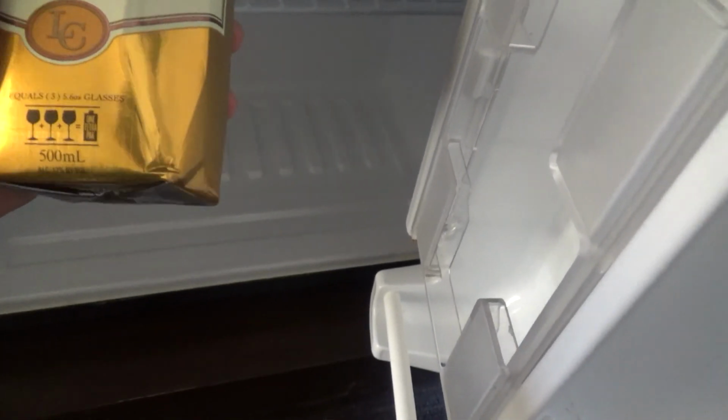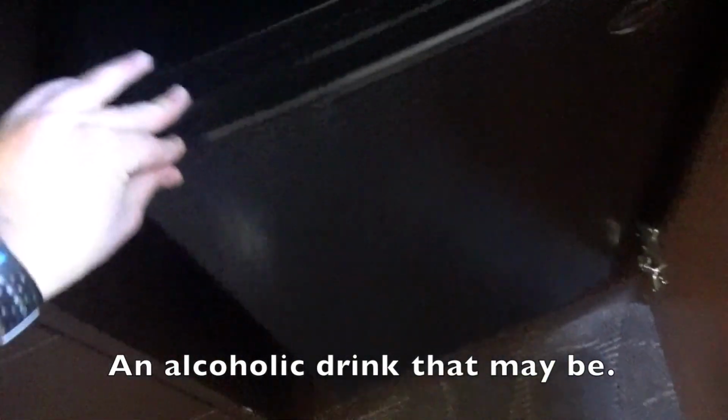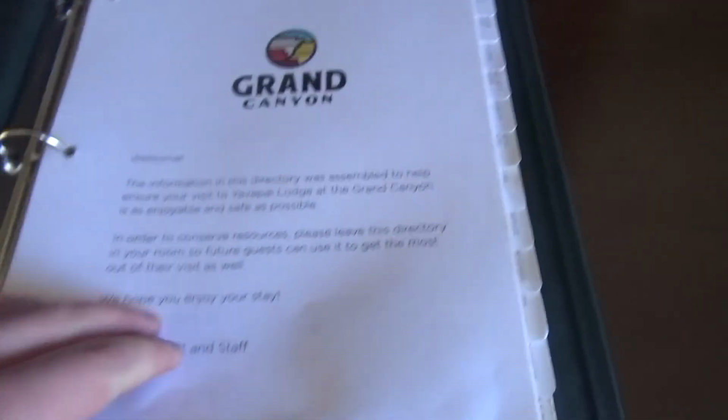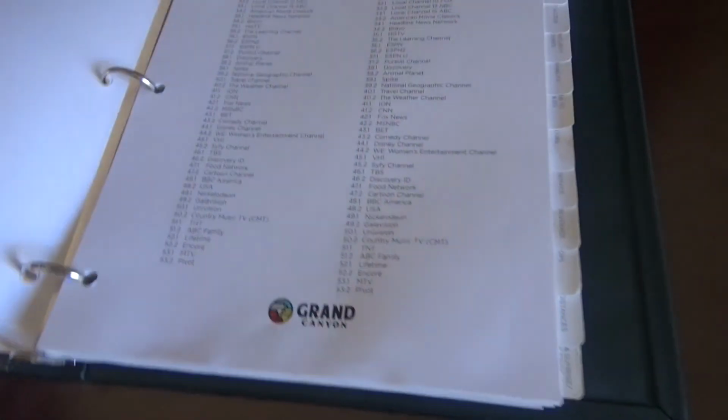And here you've got your mini fridge made by Sanyo. And somebody left some kind of drink. So there's your mini fridge. And here's your guest directory that has basically information about the hotel and the canyon and stuff.